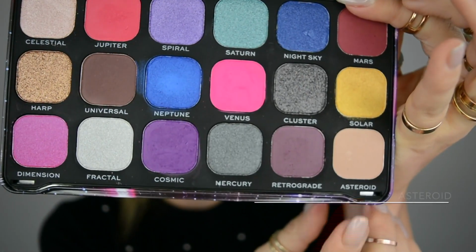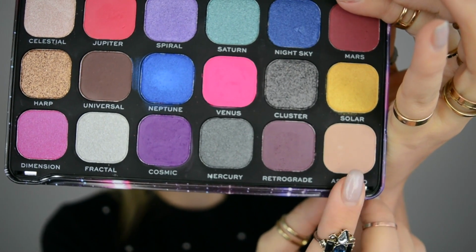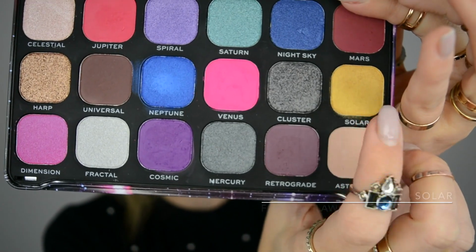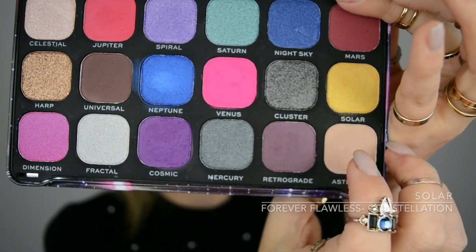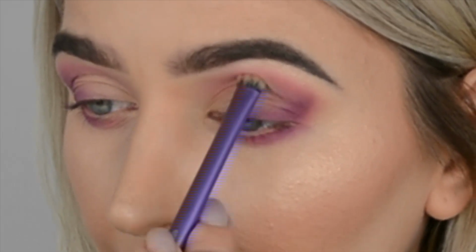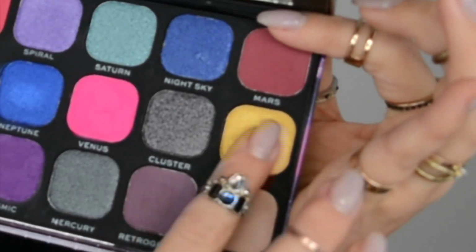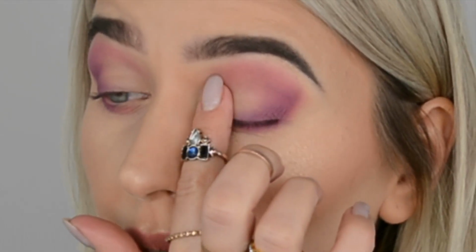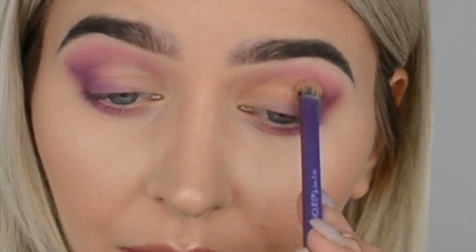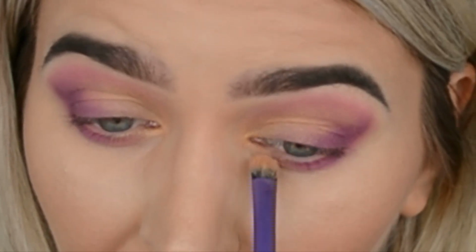So next thing I'm doing, I'm taking this light beige color called Asteroid, and I'm going to apply it in the inner eye corner and on the mobile lid, basically where we haven't applied any eyeshadow. I'm going to top it up with a color called Solar. Starting with the Asteroid in the inner eye corner and mobile lid, and then blending it out with a brush, and then taking the Solar glittery yellow color and pressing on the top of where we applied this beige color, and blending with that brush obviously, and then adding a little bit more on the inner eye corner.